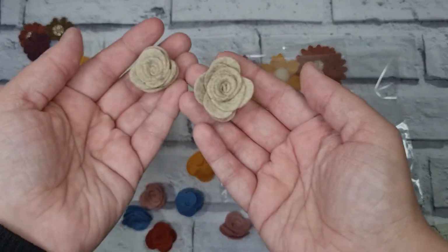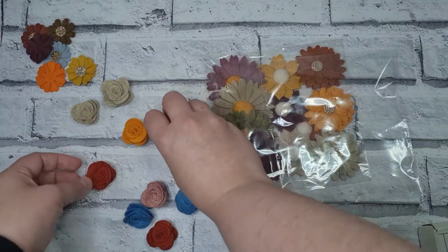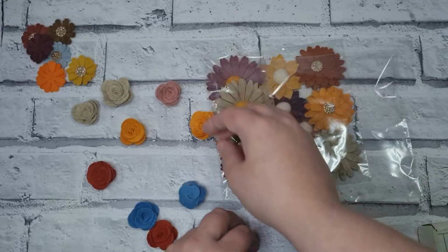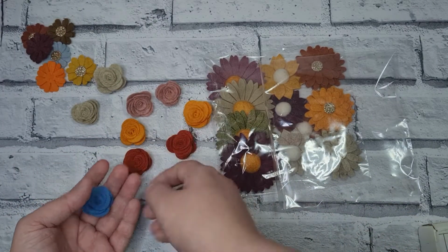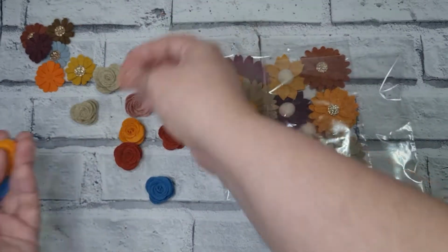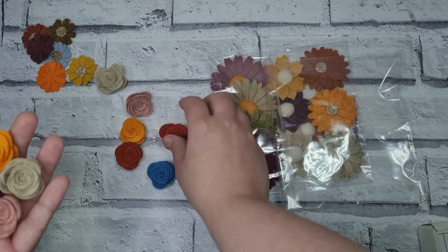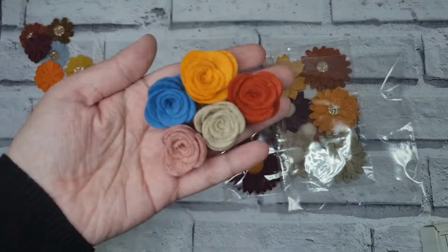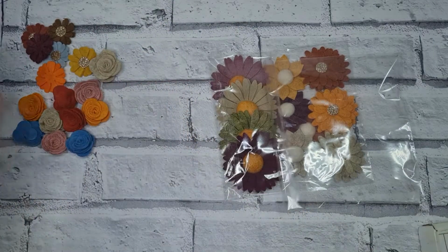so like these rolled roses, again in the autumn colours, and I got 2, 4, 6, 8, 10 of those in the autumny colours. I'll just show you the selection a little bit closer up. So in the 5 colours, that's what they look like nice and close. So there's 10 of them.